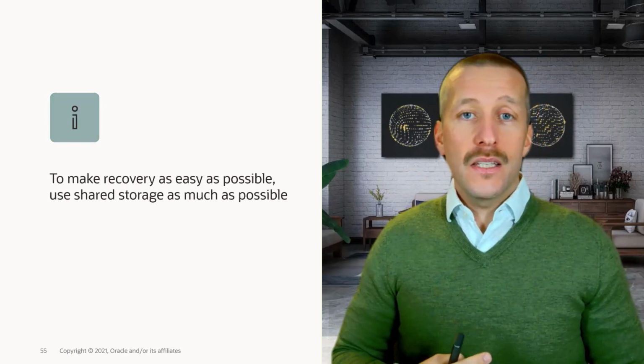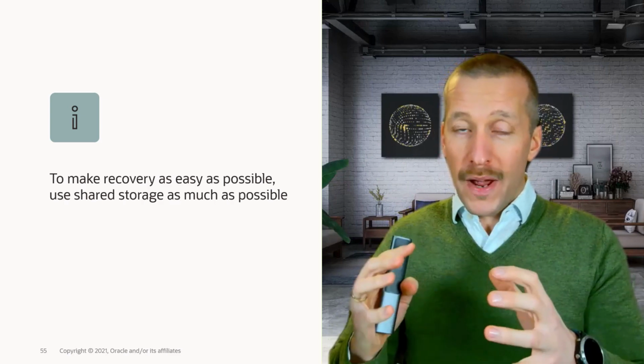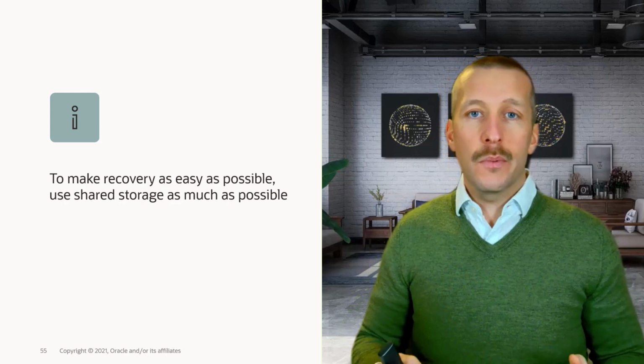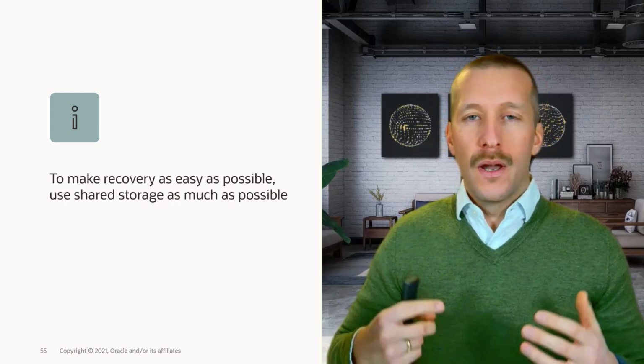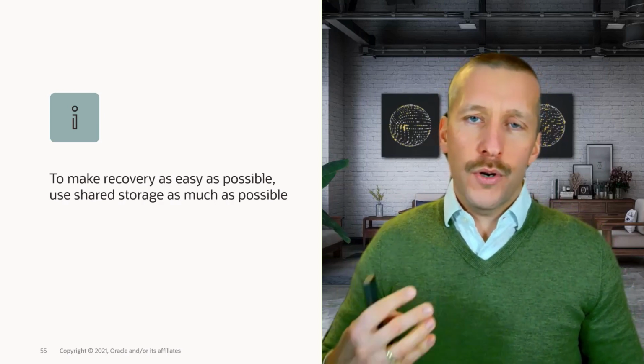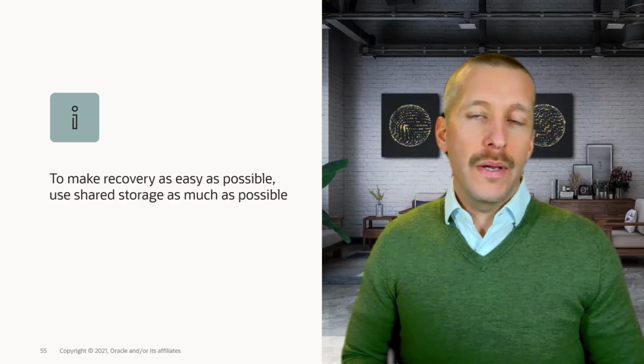If that's the case, I strongly recommend that you use shared storage on your RAC systems to the extent possible, because it will make the migration process a lot easier. I think that using shared storage is pretty much common practice anyway, but especially during a migration, this will make it easier for you.